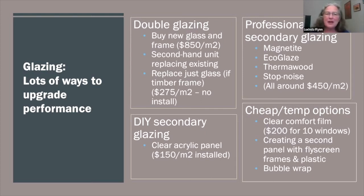The other option, if you have good timber frames, which a lot of older houses do, is to replace just the glass. There's a business in Melbourne that does this, and it's about $275 a square metre. That doesn't include the installation, but if you are a handy person, you may be able to install it yourself.